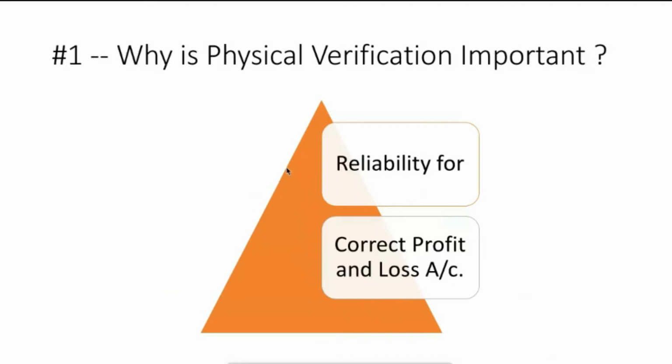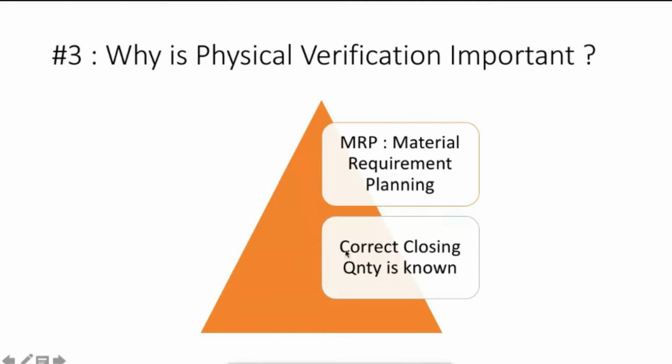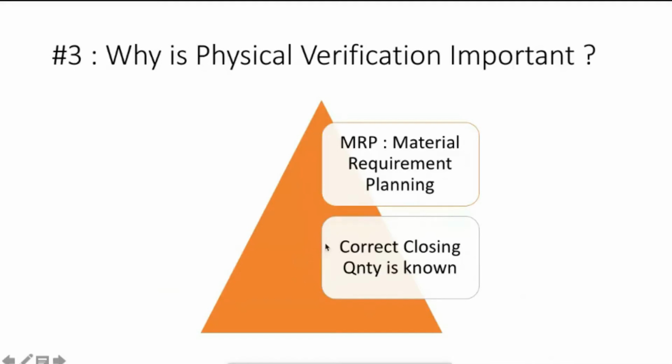It is important because I need a correct profit and loss account. And why this physical verification is important? Because I need it for the bank stock report and the correct drawing power, as we discussed earlier. And I need it for the correct material requirement planning also. कितना माल खरीदना है, how much to purchase for the next week, next month, next to next month, third month, both for imported items and for domestic items. So I need to know the correct closing quantity.